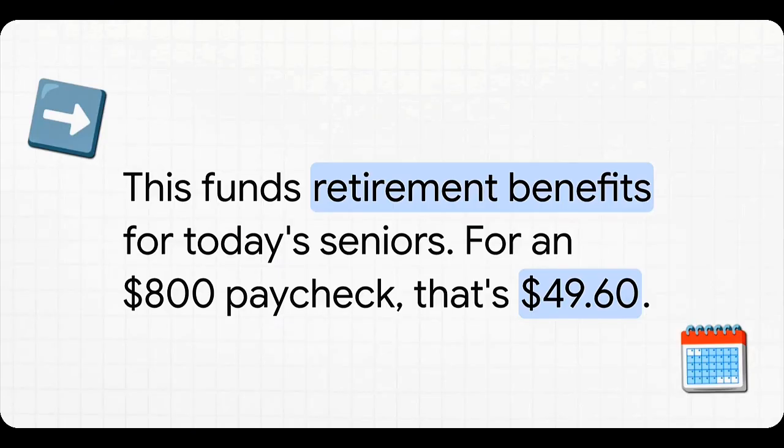So, what's this money for? It's specifically for funding the retirement benefits of today's seniors. The whole idea is that future generations will then pay for yours. So on our $800 example paycheck, that 6.2% comes out to exactly $49.60.